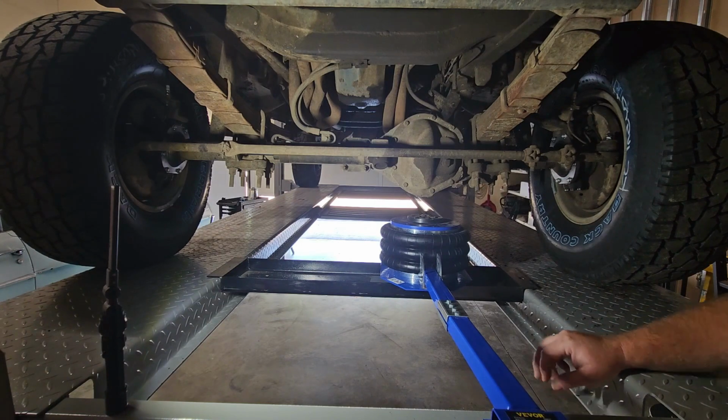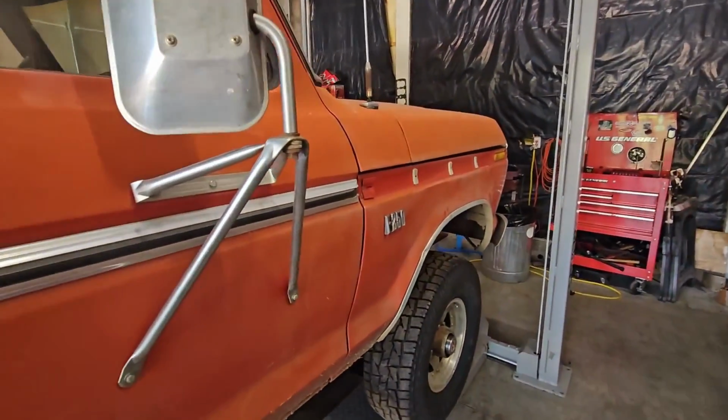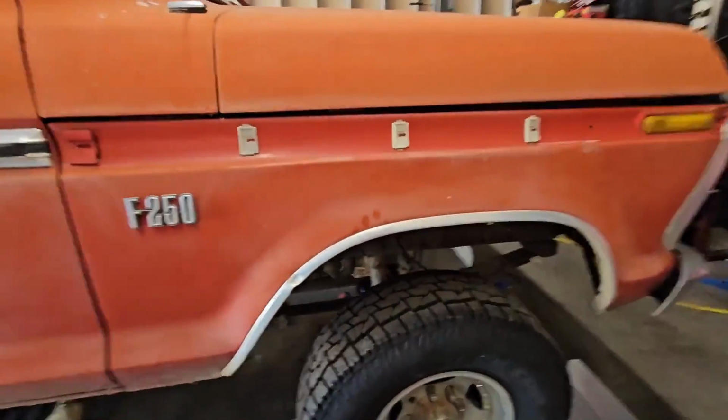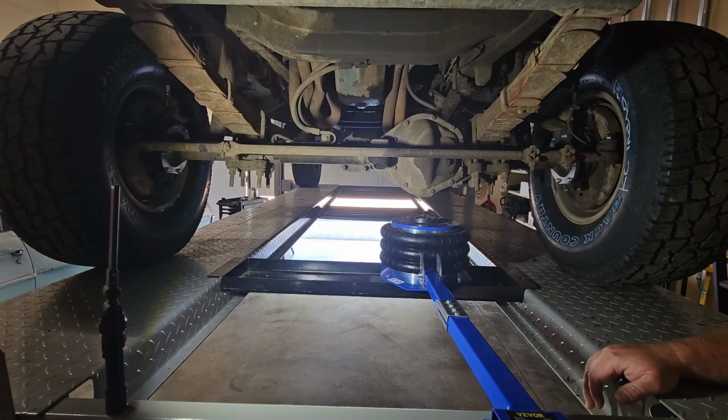What makes the 1976 special is that it was the last year before Ford redesigned the F-Series. That means you're getting the final evolution of a design that had been perfected over several years. All the bugs were worked out, reliability was at its peak, and the styling was classic Ford tough.